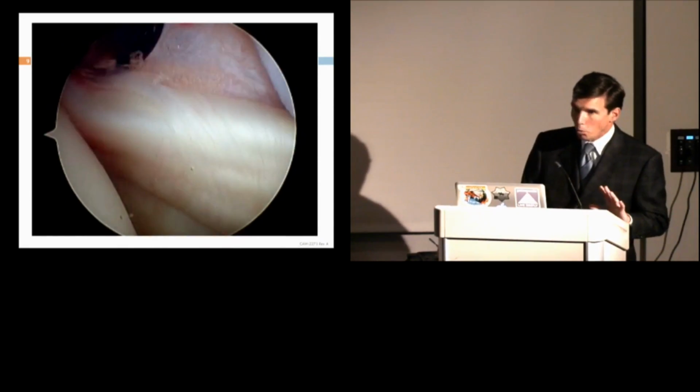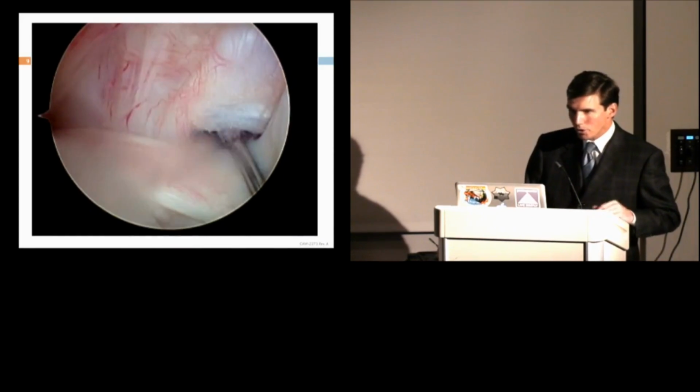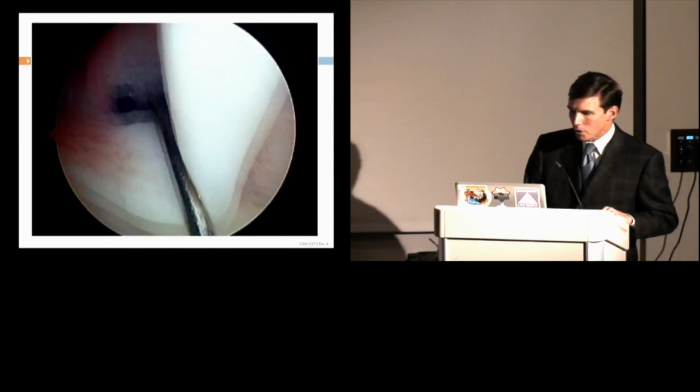In a normal shoulder joint. And that's the biceps tendon, for those of you who are interested, which I'm pulling down with a metallic probe.